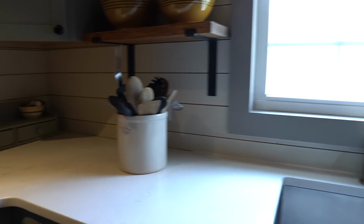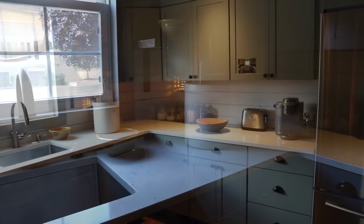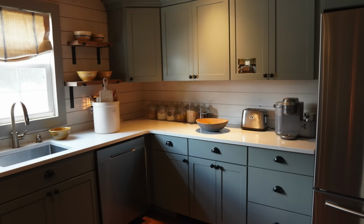This is what happens when I walk into a house the first time, I'm overwhelmed with beauty. And I just want to live there. Yeah, I know. Same here.